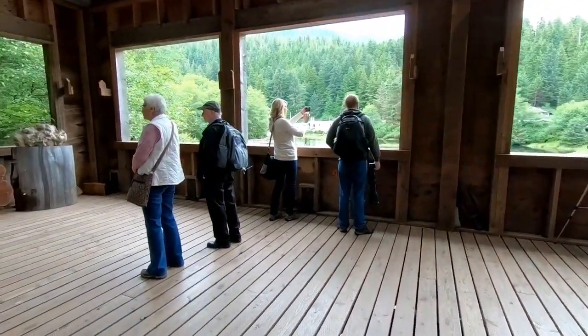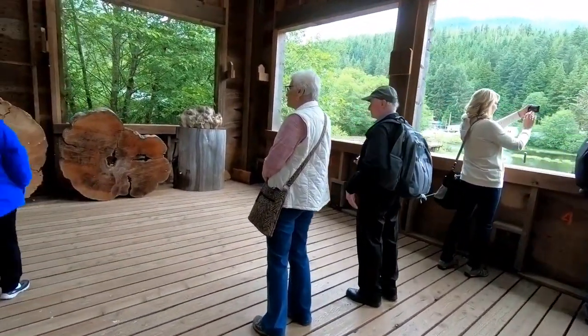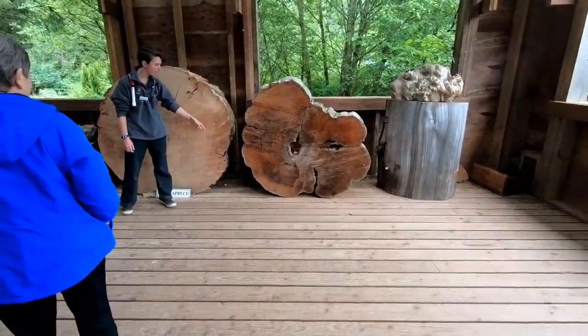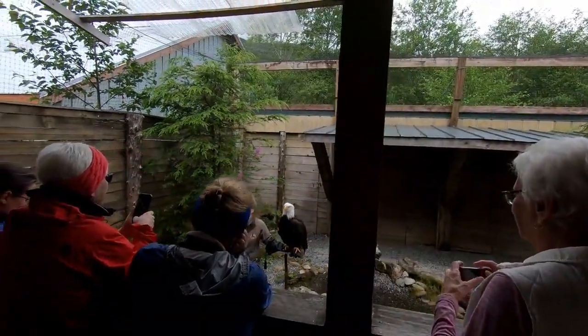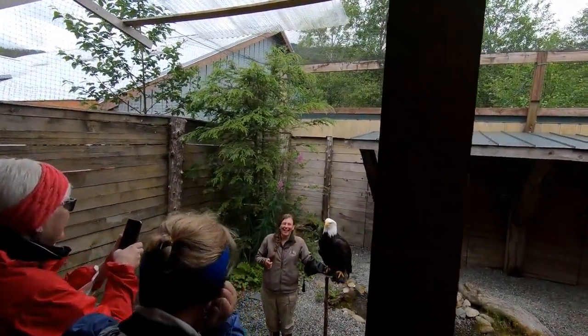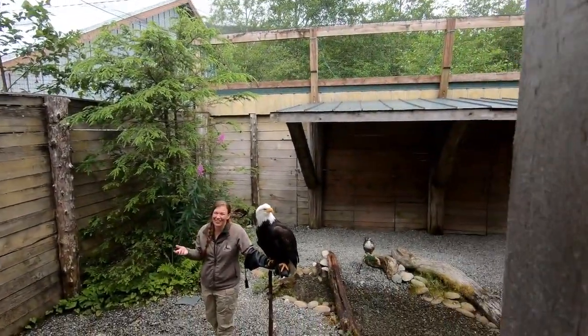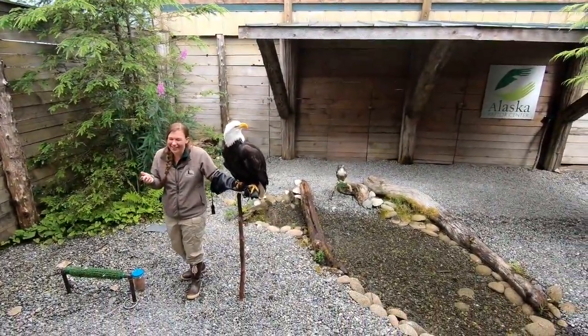There were lots of exhibits of saws and machinery to look at. After the visit to the historic sawmill, we visited the Alaska Raptor Center's aviary exhibits. One of the guides explained about the raptors there.